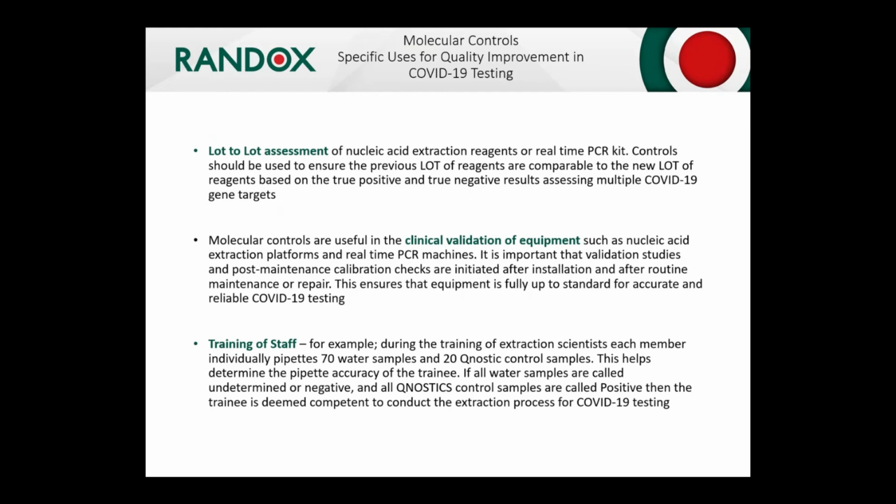Yeah, so a few other examples of how one would use third-party molecular controls would be for lot-to-lot assessment. As you can imagine, labs throughout the world are using reagents at such high volumes that they may be changing their reagent lot once a week or once a fortnight, whereas before, in reality, it could have been once a month or once every 3 months. So the requirements for third-party controls have increased due to the absolute increase in capacity of sample testing.